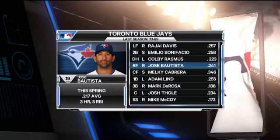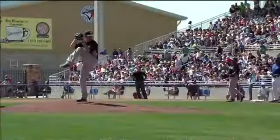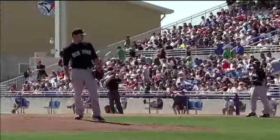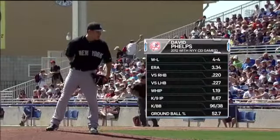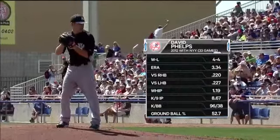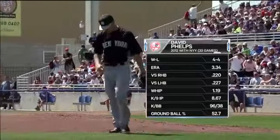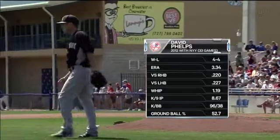David Phelps will take the mound for the New York Yankees for his 4th start of the spring, in his 2nd against the Blue Jays. They saw him earlier this month back in Tampa Bay. There are his numbers last year in 33 games, pitching out of the bullpen, a couple of starts for the Yankees last year. 4-4 with a very good ERA at 3.35. He is in the mix for that 5th starter for the New York Yankees.